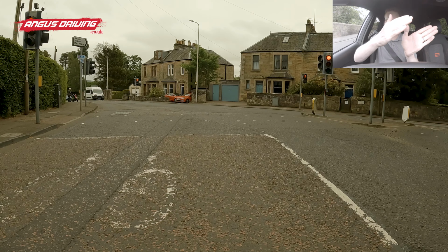If they were closer and I didn't feel like I could get over before them, I would have my right signal on, but I would just wait beside the line as if I was turning right. Even if there was traffic behind me, I would just sit waiting until they've come through, and then once they've come through, I would go across, along, and stop.